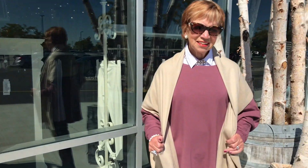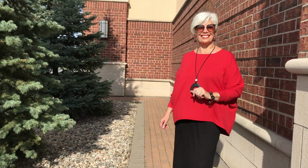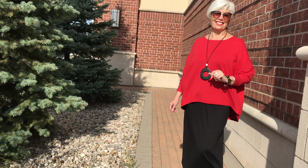Fantastic. Speaking of well priced, this is our bamboo French sweatshirt. Women have been going wild, oh my gosh, buying three and four at a time. And you know what? We just got the red color in. We weren't able to show you before. We have it in stock now. Now's the time to get it.